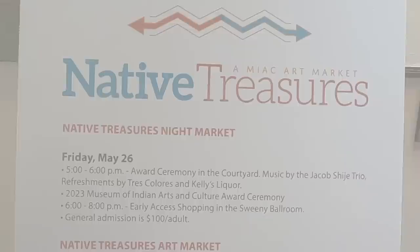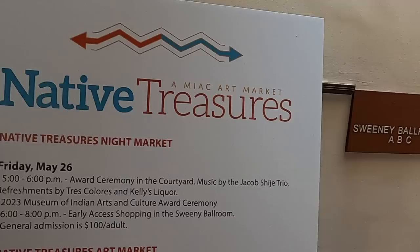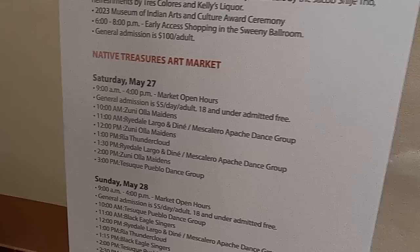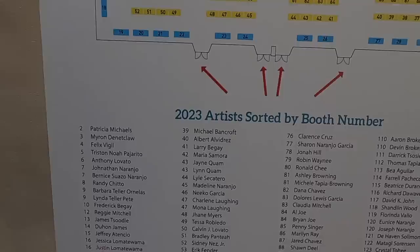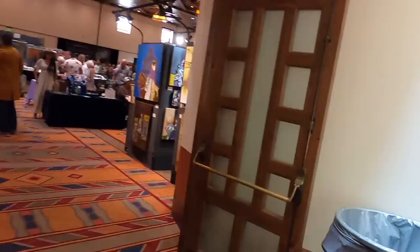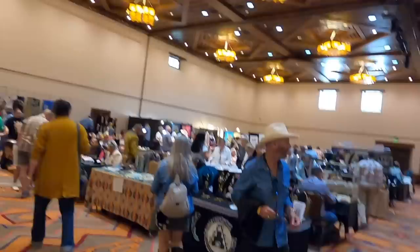All right, folks. Native Treasures Market here in beautiful Santa Fe. All kinds of stuff. All types of different styles of art. Lots of painting and jewelry, of course. But probably some weaving, too. Lots of artists. I'm excited. I got a tip at the last minute from a friend who said he was coming here, and I'm pretty excited to check it out.